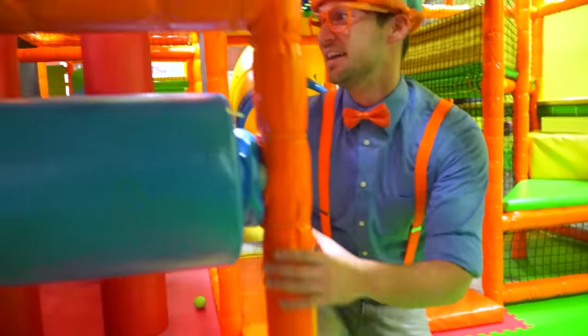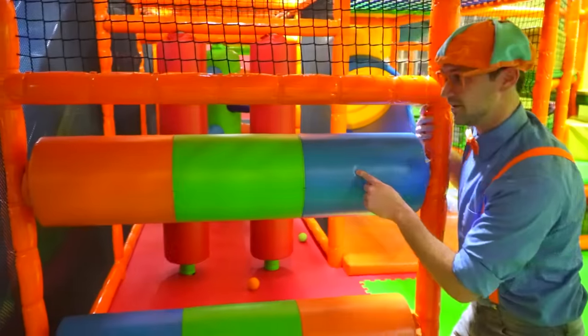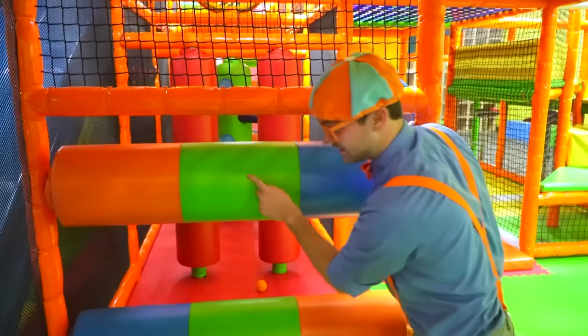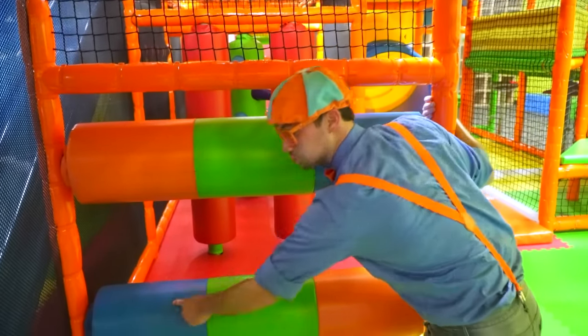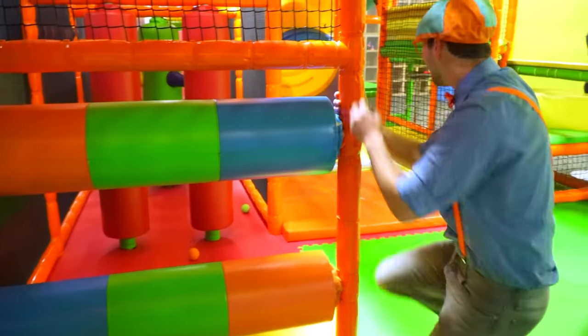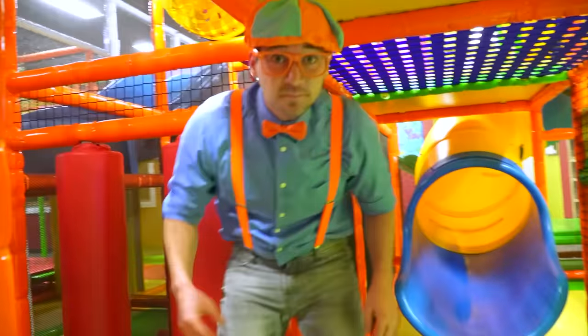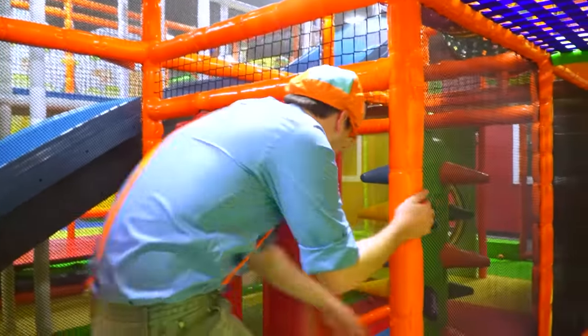This cylinder has a couple colors on it. It has blue, green, and orange. Blue, and orange. Whoa. There's something really spiky over here.